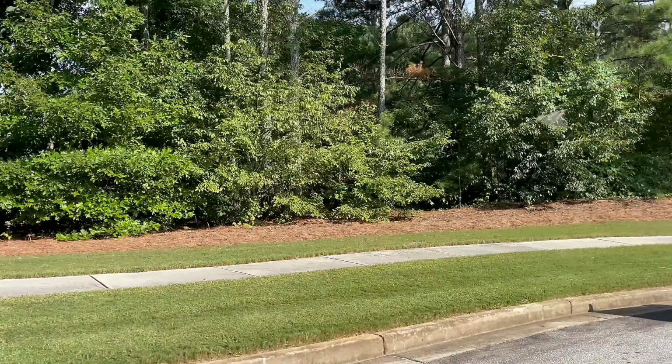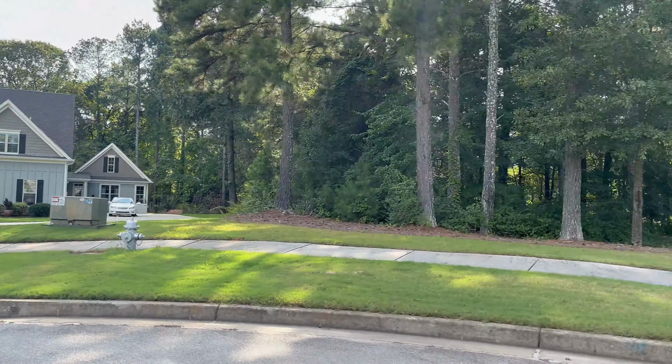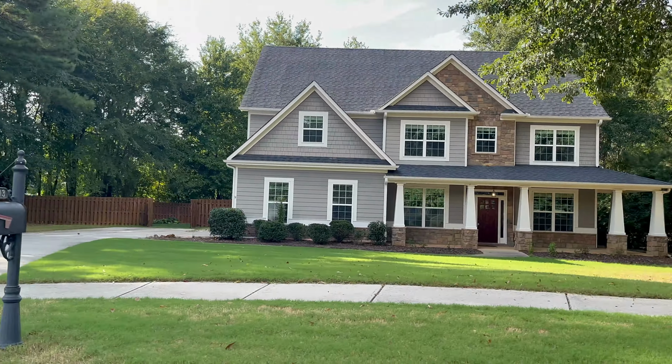But as you can see riding through, this particular home that we're going to look at is inside of a cul-de-sac, which is super cool, super private. So let's go ahead and get a little bit closer and get this property tour started.